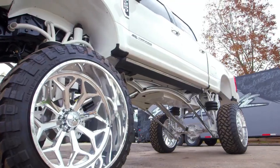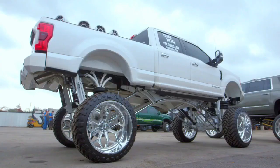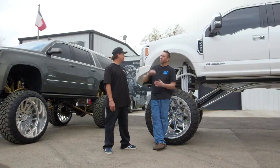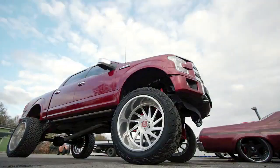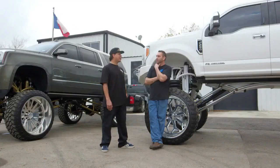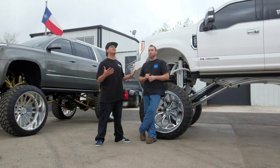Well, that's one good thing about customization. It never does stop. The wheels get bigger, tires get bigger, brakes get bigger, suspensions get taller, try to get lower. Same with stereo, same with changing paint. It's just on and on and on. That's what's great about the industry that we're in. There's always something higher to reach for, you know, something to improve on.